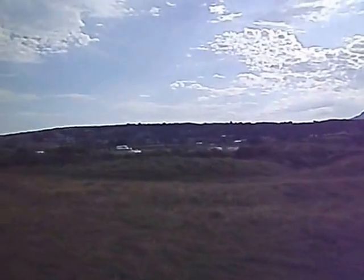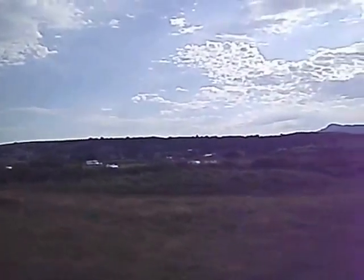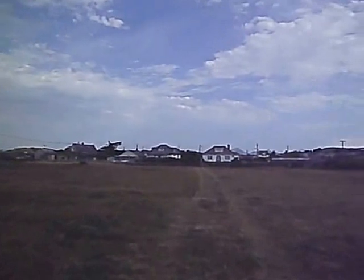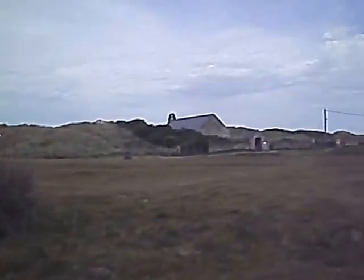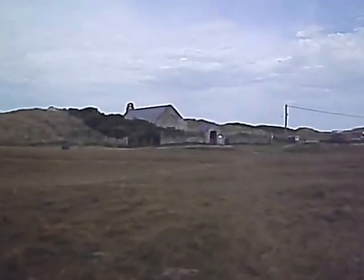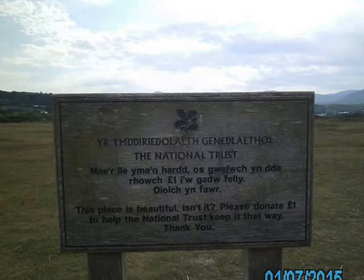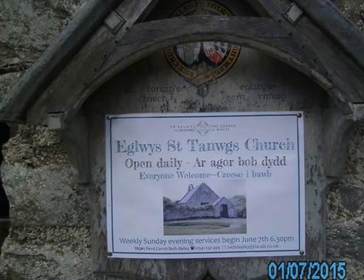This is a popular place for the local dog walkers. Over there is a caravan site. And there's the church over there, which I'll go and have a quick look at, although of course that's not normally part of my walk. This is the little porch entrance to the church.